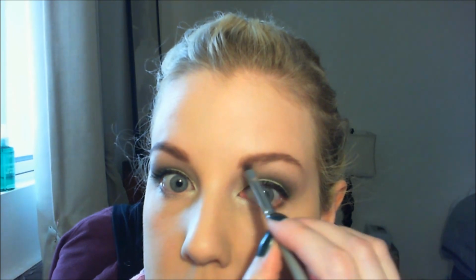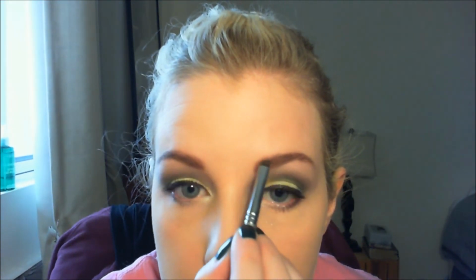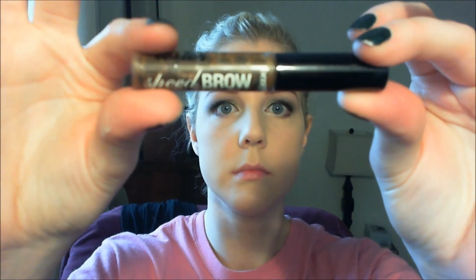If you wanted to skip this step and just use a clear mascara, that's fine to set your brows, or clear gel. Another tip is if you have really unruly brows, spray hairspray on a Q-tip and run that through, and that helps to really hold if yours are squirrely. And then I'm just brushing it out just to make sure there's not too much hanging around there. Perfect. And then I'm going to take my Benefit Speed Brow, it's an eyebrow gel, and I'm just going to brush that through so that they stay in place.